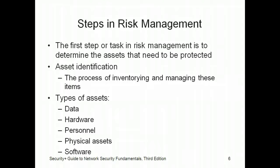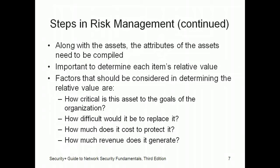Data, hardware, personnel or physical, and software. I think data is the cheapest of the assets, actually, in all the mix here. Personnel is the most expensive, meaning are we protecting the data and the people in our business? The data that people have and the people that work for our business, are they being protected in all areas? So these are the types of assets you could categorize everything as.